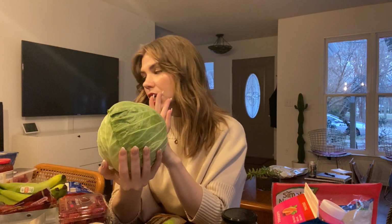Cabbage, I like just sauteing this with butter and salt. I live in the South, so that's how I grew up eating things, and if it gets me to eat vegetables, I'm going to eat it. Cabbage has a lot of vitamins and minerals that aren't in a lot of other foods, so try to work some cabbage into your diet, and I think I'm going to eat this on the side of one of those protein meals.